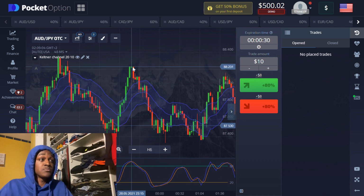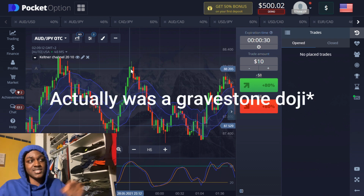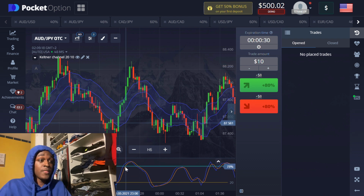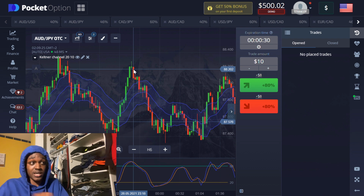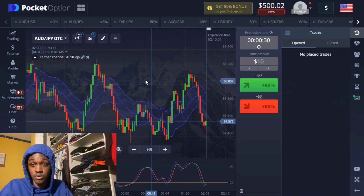All right, just a tip right here. I believe this is a gravestone doji. No, this is a dragonfly doji, right? So whenever you see a T that looks like that right there, that means the market is about to reverse, and that means it's a good time to get into a trade. So as you can see right here, the market is in an overbought condition. It's a dragonfly doji. That means it's about to reverse. It looks like a T, and you can see right here, bomb, it's going down. And the second one, okay, is going all the way down.